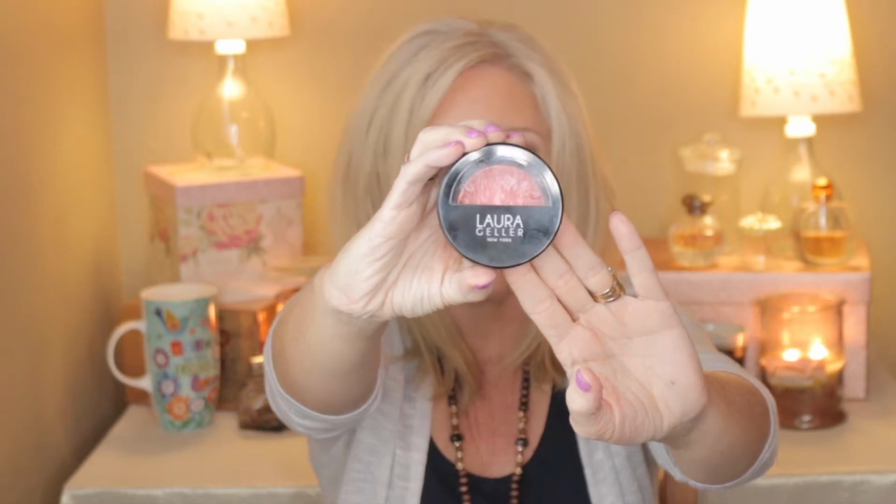So this month, September 2018, we are starting off with the Laura Geller Baked Blush and Brighten blush. And it looks like this. Really pretty color. That's the color it shows up. Super, super pretty, actually. I've got it on today. I really do like this. It's a really pretty color. It's very pigmented, and so use a light hand on it or else you're gonna get a massive streak across your face. So I really do like this.